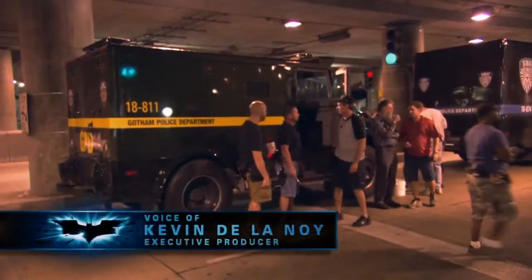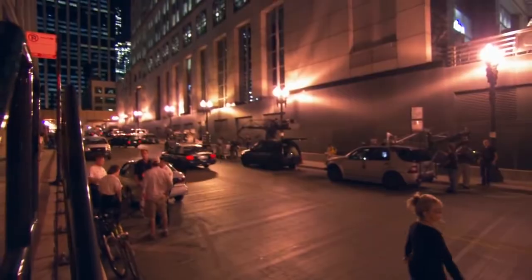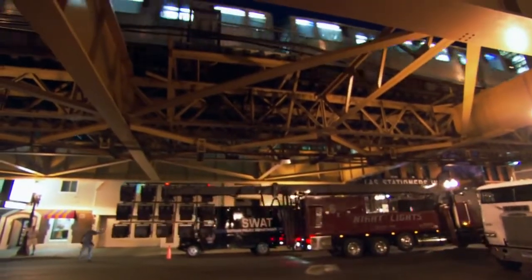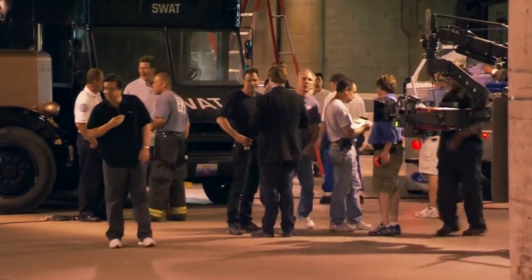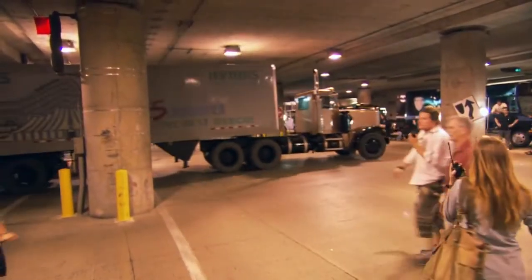The armoured car chase was an interesting one because we did look at other locations within the States for this. Ultimately, we kept coming back to Lower Wacker, which Chris had filmed on briefly on the previous Batman, so he knew the environment extremely well. Increasingly, we started looking at this area, and again, the city were fantastic. We closed sections of that every night for 3 weeks to do this chase.